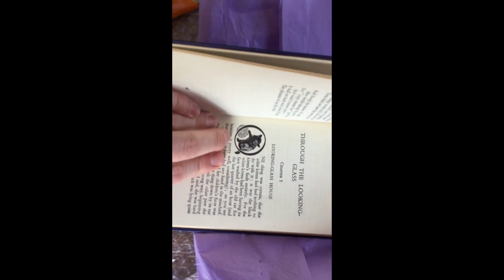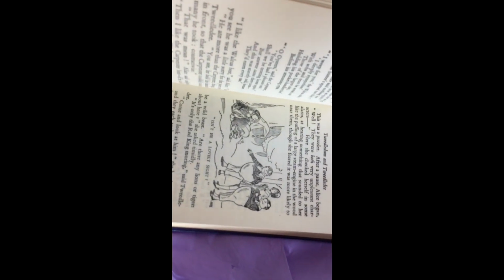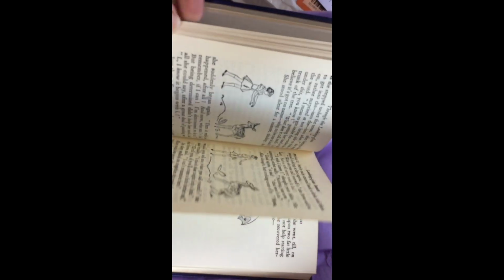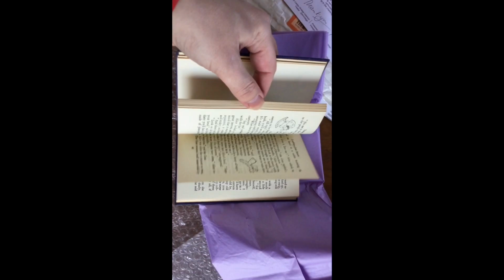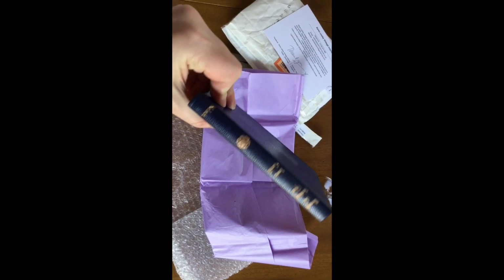And at the start of each chapter, this is so cool. It has a little illustration. That's Tweedledee and Tweedledum. It's so cool. Wow. Absolutely gorgeous. So yeah, that is what it was behind the red ticket through my door yesterday. So yeah, Through the Looking Glass by Lewis Carroll and Prosecco with gin in it.